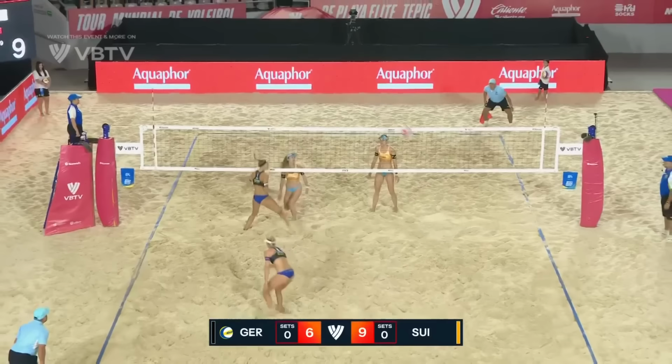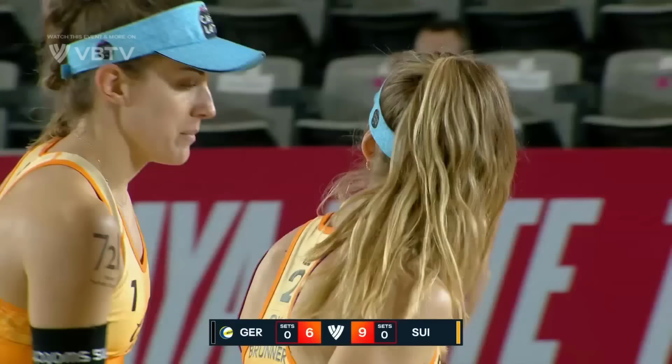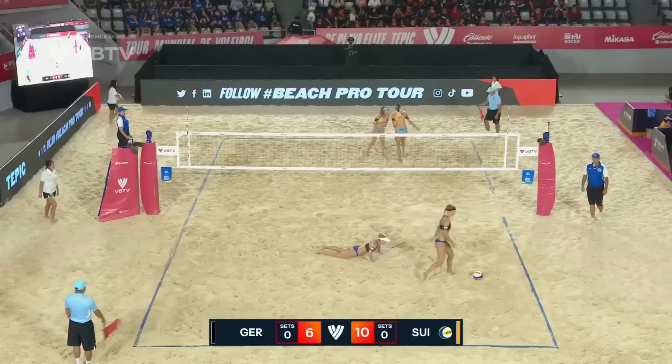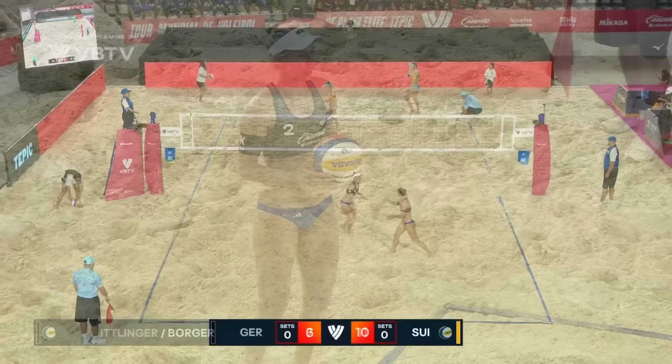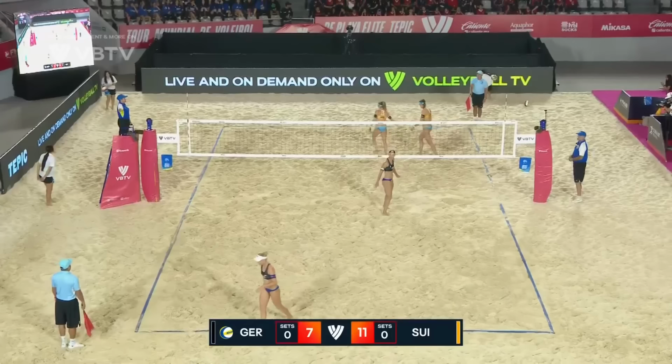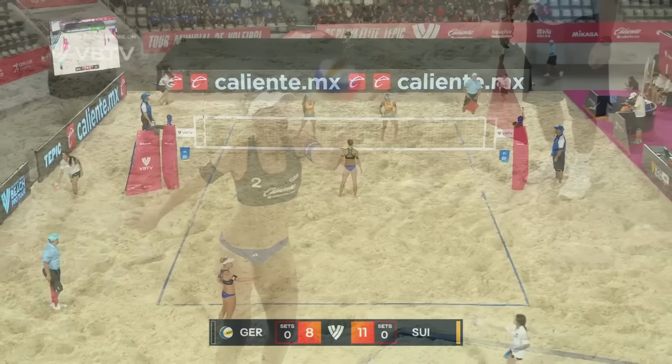Waited for the run, then put the ball in the opposite direction. Better and better for Switzerland at the moment. Oh, what a serve that is. Where you want to block, the opposition can see it.